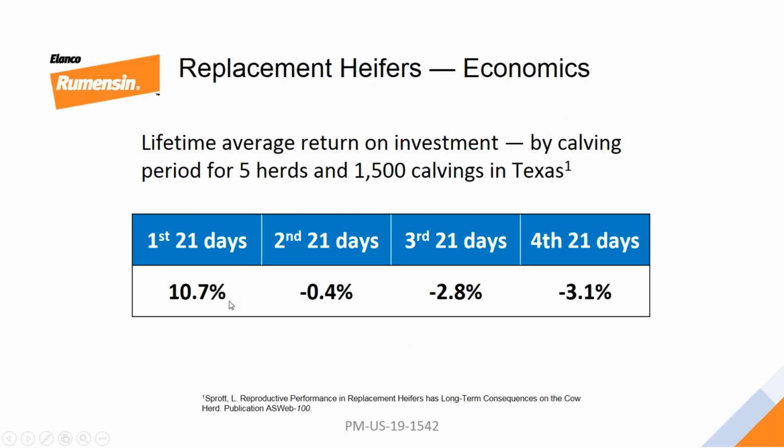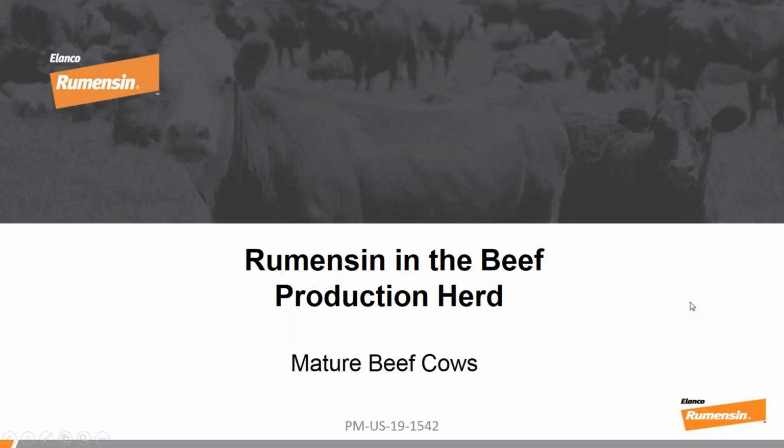So if we can use a product like Rumensin to get more heifers to calve in these first 21 days, that's a winner for that heifer for the rest of her life. So we think it's a real plus to feed Rumensin to these heifers.